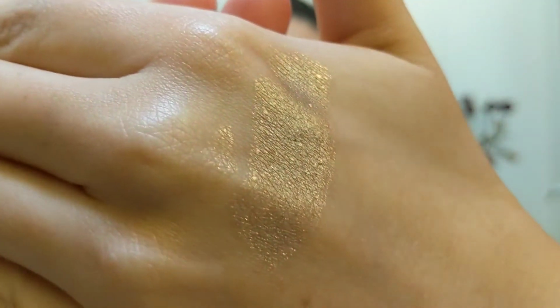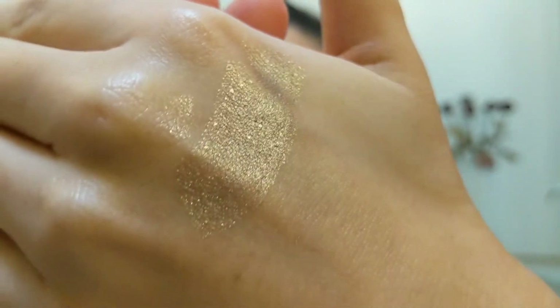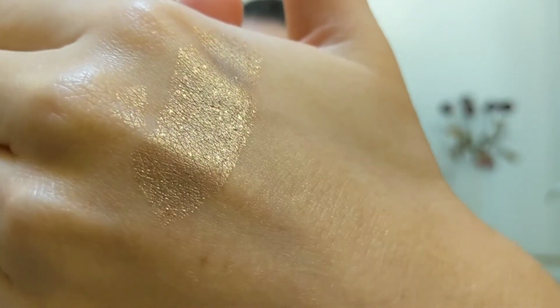I don't think you're going to be able to see it on camera, but can you see, oh yeah, you can. You see those huge chunks of gold glitter? Well, those just kind of sit on the wrinkles on my eyelids, and it kind of makes my eyelids look scaly. I'm not sure how to fix it or how to make it look better. If anybody has any suggestions, that'd be awesome. That was the Butter London in Moonshine.